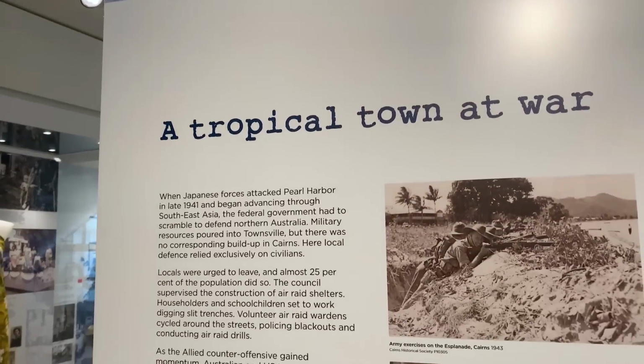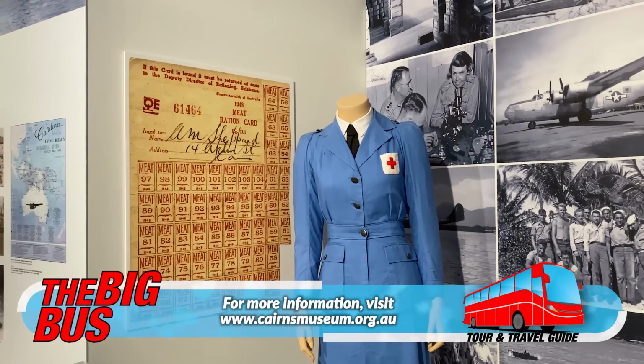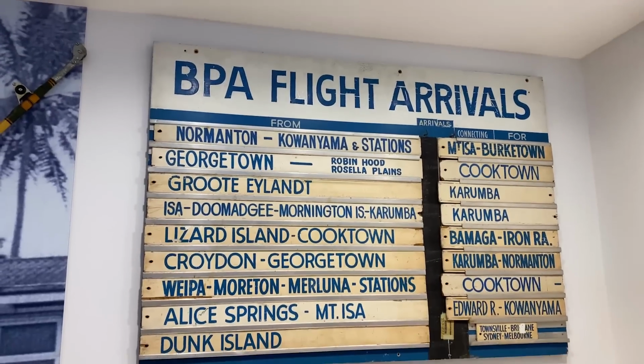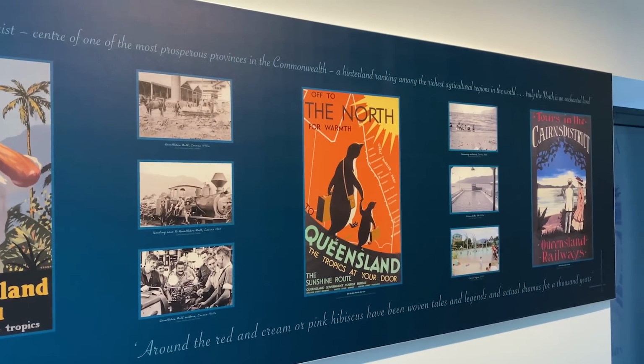The museum follows a chronological path. You'll learn about the interwar building boom and the role the city played in World War II. And finally, the rise of Cairns as a tourist mecca in the second half of the 20th century.